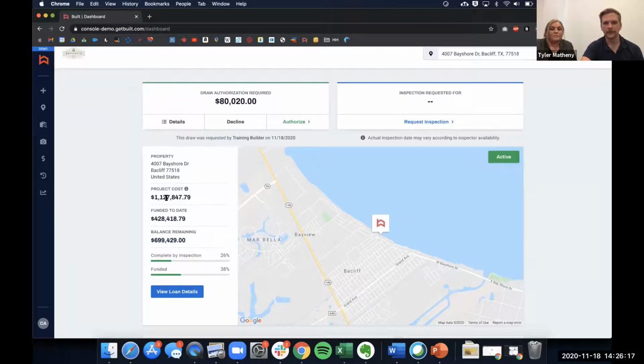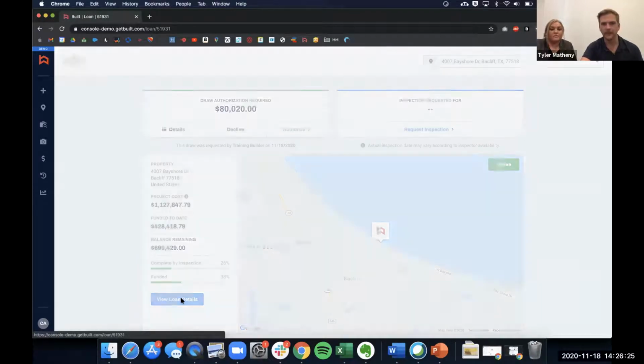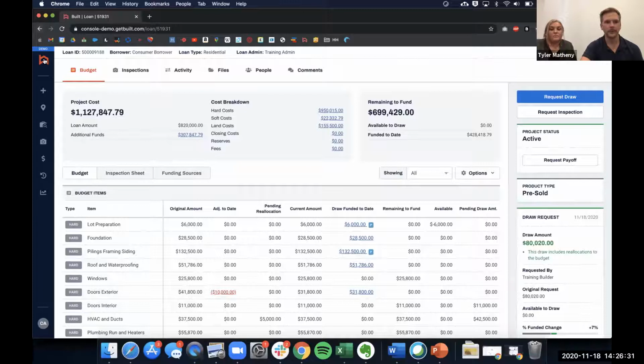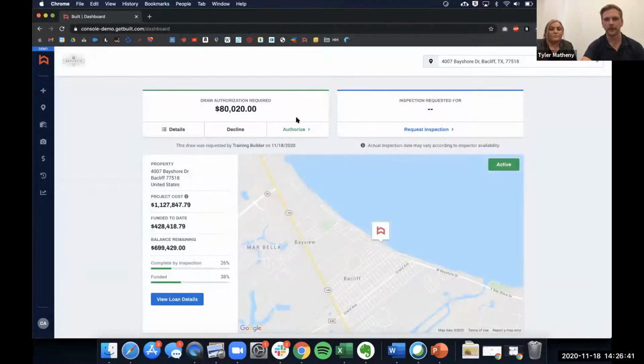There's some high-level information about how complete the project is, the funds remaining, that kind of thing. They can click view loan details and go into that more detailed project page we were just looking at. But for most owners involved in the process, a lot of times all they're going to be doing is responding to this request for authorization of this draw.